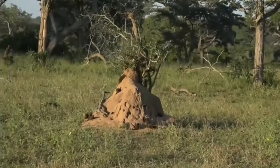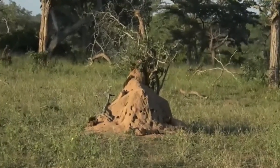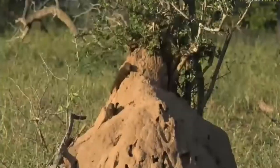And the mongoose family that is the most comfortable with us, I would say, both on foot and from the vehicle.